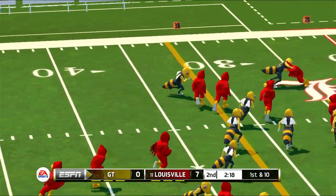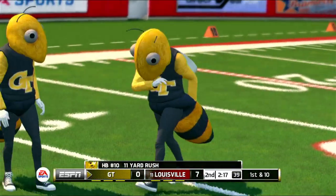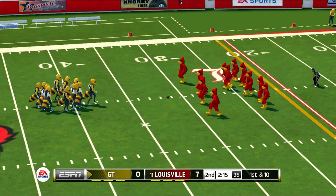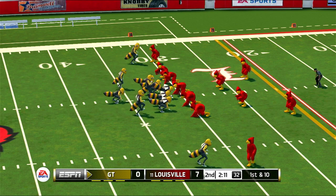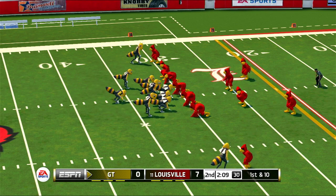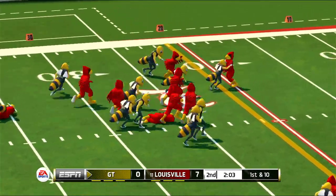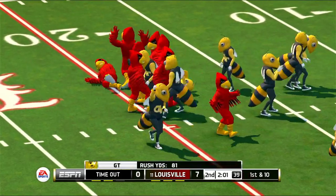And now he pitches it. He's into the open field. Makes it to the 31. That's a gain of 11 on the play. First down. Get that quarterback, D-line. Down. D-line, get that quarterback. He makes his way to about the 18.